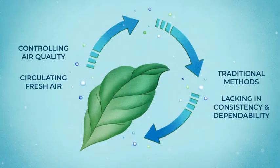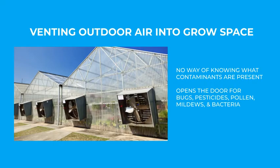There are some methods of controlling air quality and circulating fresh air, which, while not totally ineffective, are lacking in consistency and dependability, especially when compared to the more refined, modernized solutions. Traditionally, in striving to circulate fresh air in their facilities, many cannabis growers would simply vent outdoor air directly into their grow space. The problem with that method is that there's no way of knowing what outside contaminants are present in the air that's being brought in. So this literally opens the door for damaging issues like bugs, pesticides, pollen, and cross-contamination.